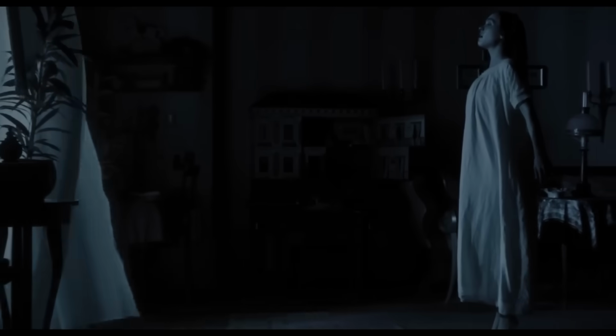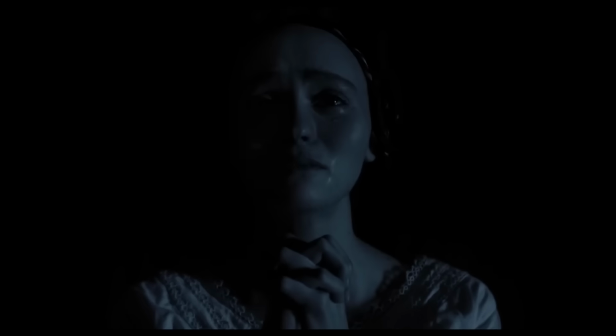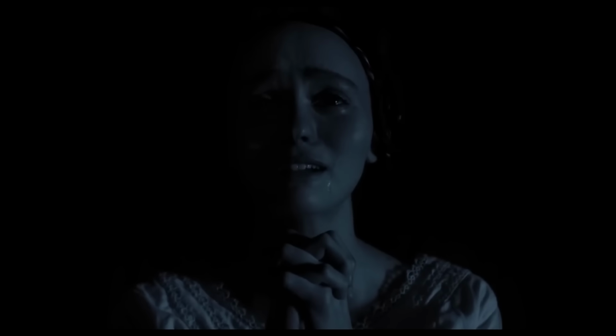So all these things that are happening are making you less aware of the fact that this has all been one shot. But also this one shot is setting up the tone of the film and the new take on this story, which is from Lily Rose Depp's character's point of view. If it's not my favorite shot, it's certainly an effective shot for what it needs to do.